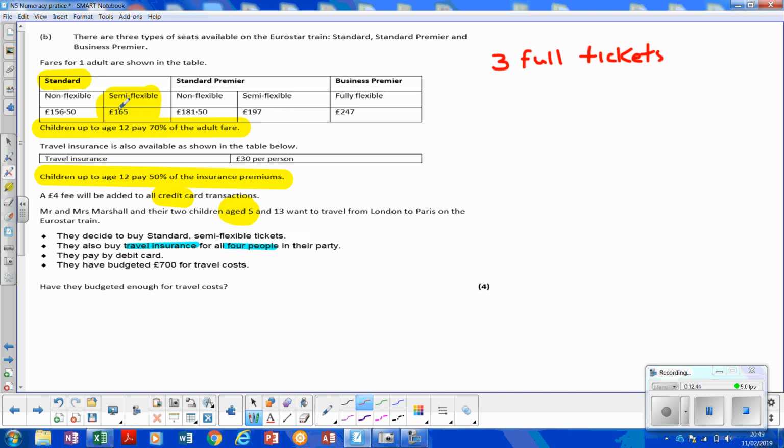Right, now we've highlighted that already. We know they're £165. So it's 165 multiplied by 3. So the total cost for 3 of the tickets is going to be 165 multiplied by 3. So 165 multiplied by 3 is £495. But we've got the child at 5.